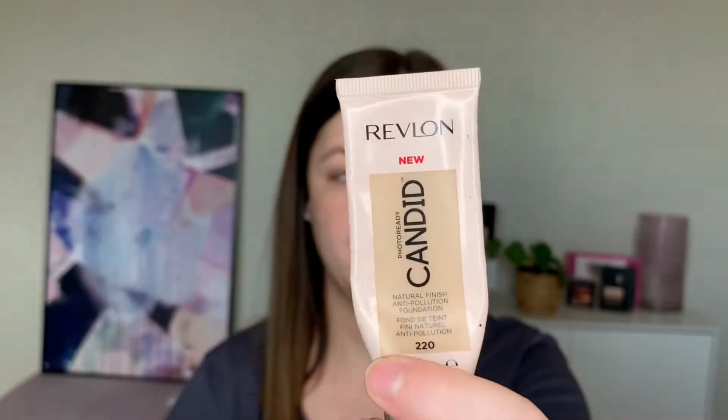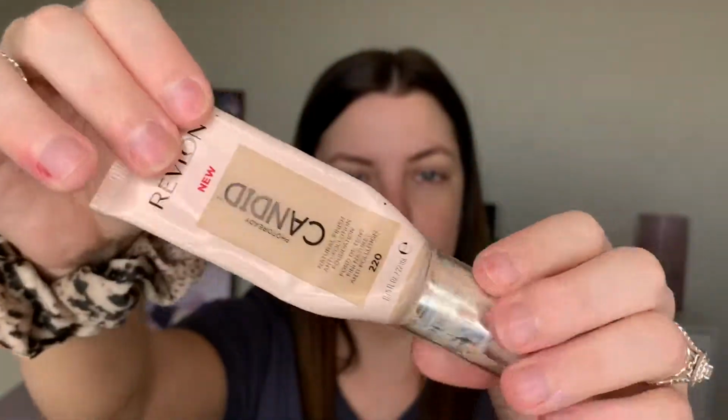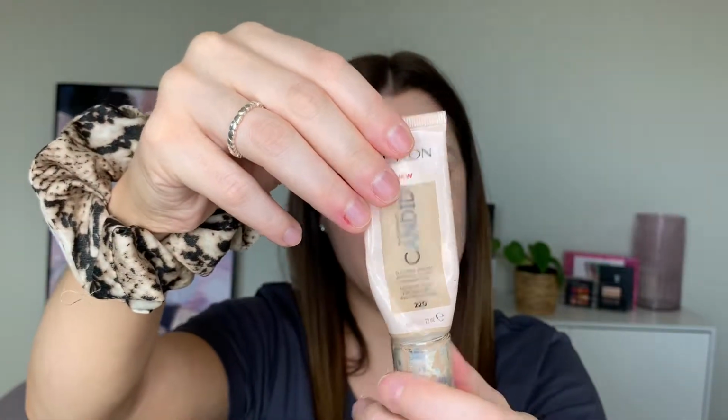My foundation today, I'm going to be using this Revlon Photo Ready Candid All Natural Finish Anti-Pollution Foundation. It's very dirty because I've used this quite a bit, but this is what it looks like. It's in this really nice squeezy tube, which is very convenient, and it's got a pump on it as well. This is in the colour 220 Sand Beige. Do one stripe on each side. Bring it down the neck a little bit before it fully dries.